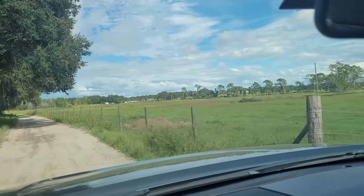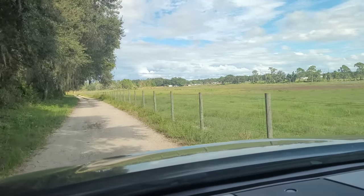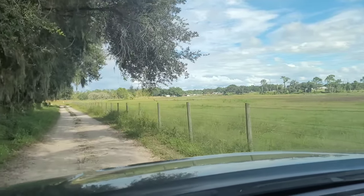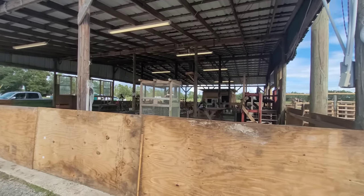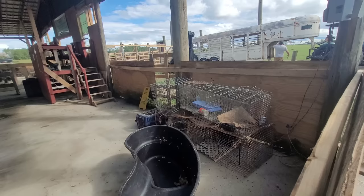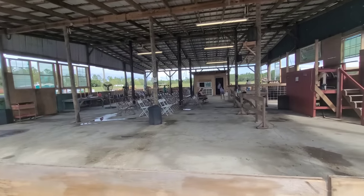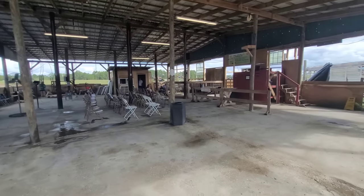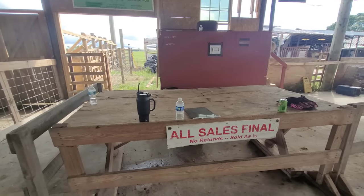Alright, so that's a look at the farm there. Nice outdoor scenery there. So nice, my setup in action here. So every other Saturday, today is the 30th of September, right? So I'm gonna show you some of the chickens they have and stuff. This is the auction house here. I'm gonna get the things set up here, right? So this is the auction area here, right?